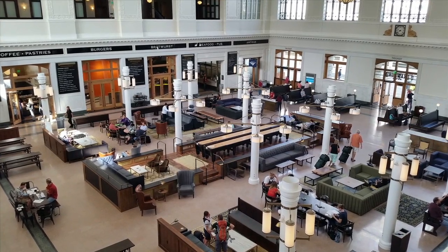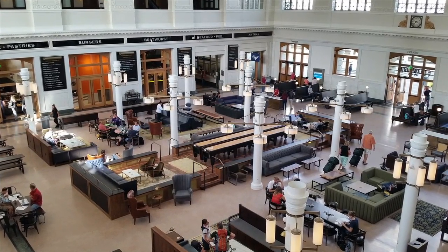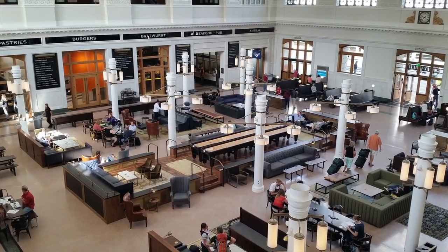When you enter Union Station, there are a lot of historic aspects that we could not touch, could not change the historic nature of that space, and how would we air condition that? The way we solved that is there's a raised floor section in the center of the Great Hall where the shuffleboard tables are located, and that's actually our return air path to air handlers that were located down in the lower level.